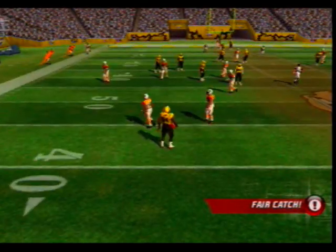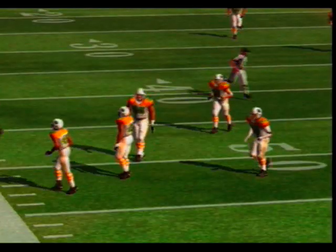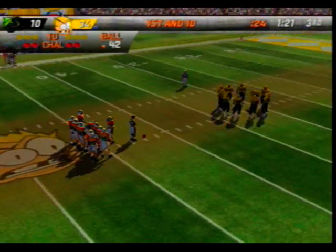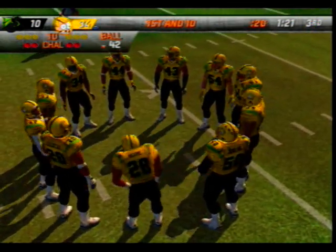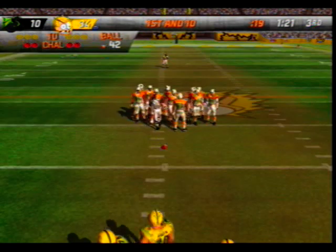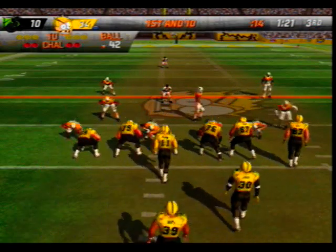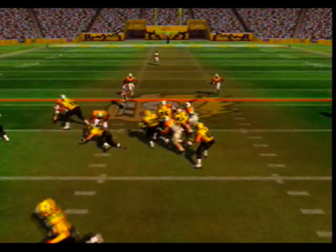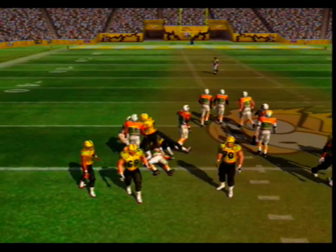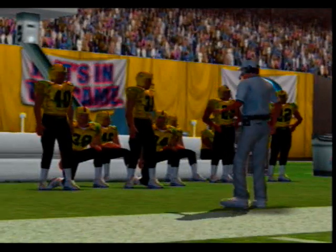He waves for the fair catch. Fair catch made at the 42-yard line. They'll have first and 10 at the 42-yard line. Jackson comes up to make the play at the 46-yard line. Gain of 4 on the play.